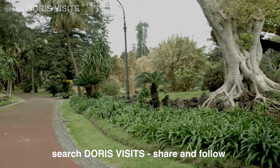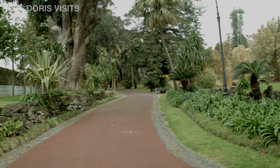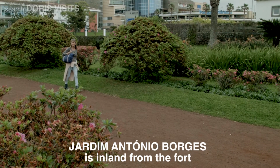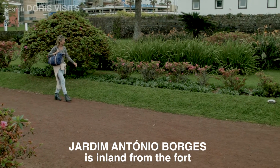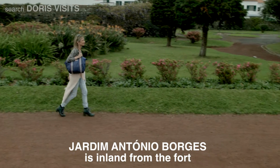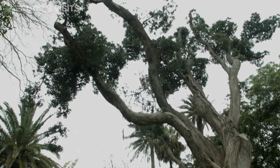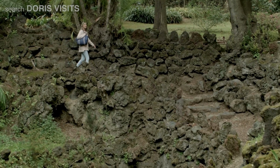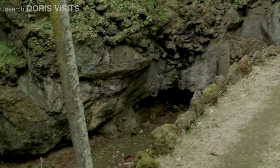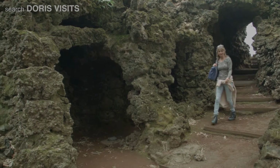The vegetation in the Azores is beautiful and varied, and practically anything which grows in a temperate climate will flourish. So here we have one of the 2 botanical gardens in Ponta Delgada, illustrating the beautiful vegetation. This tree is how I imagine the faraway tree from the children's story. Listen to the birds. Great fun for children to play in.